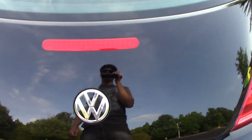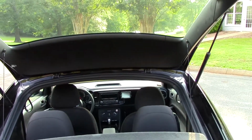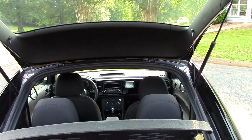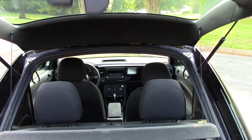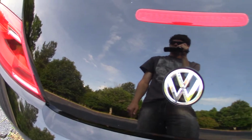To open the trunk, you simply push this in and grab and pull up. If you let it go, it kind of relocks and can be kind of finicky. But one thing it does provide is no visible handle.